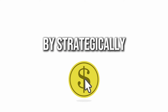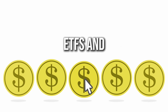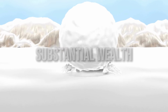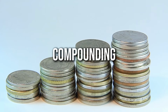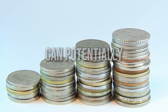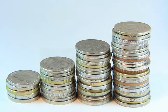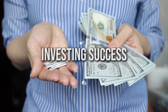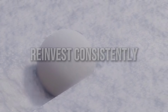By strategically investing in a well-diversified portfolio of dividend stocks, ETFs, and REITs, you can harness the power of the dividend snowball effect to build substantial wealth over time. With consistent reinvestment and compounding, even modest initial investments can potentially generate sizable passive income streams, setting you on the path to financial freedom and personal development. Remember, the key to dividend investing success is patience, discipline, and a long-term mindset. Start early, reinvest consistently, and let the dividend snowball work its magic.